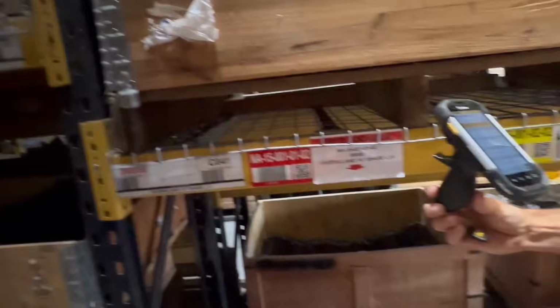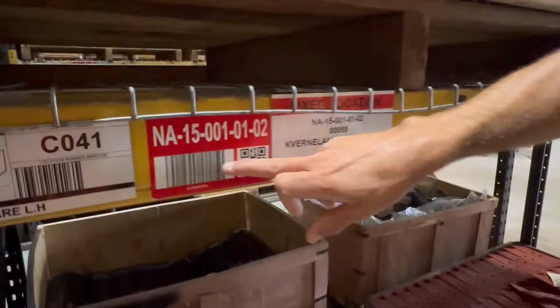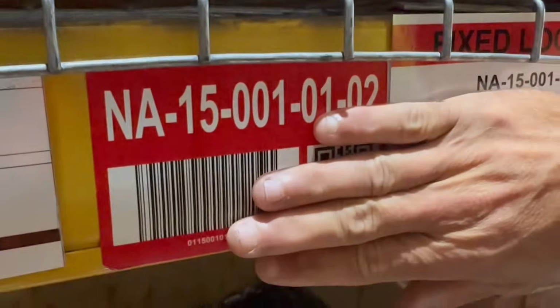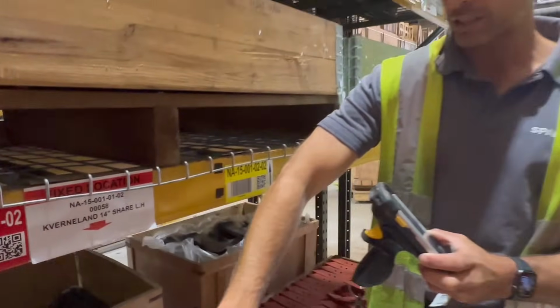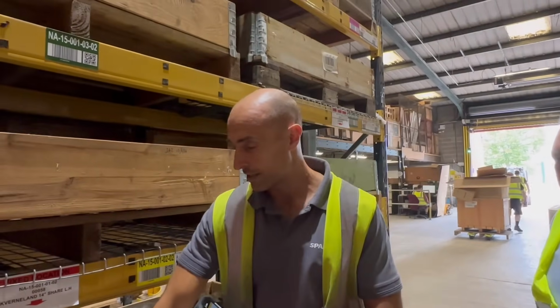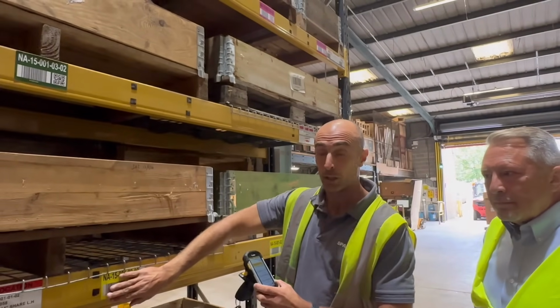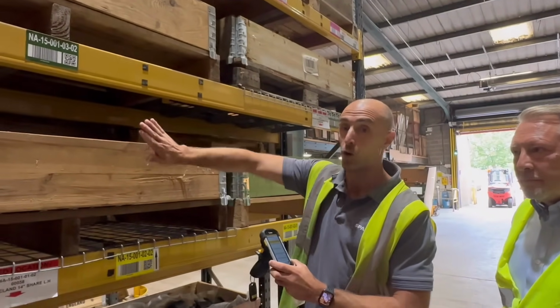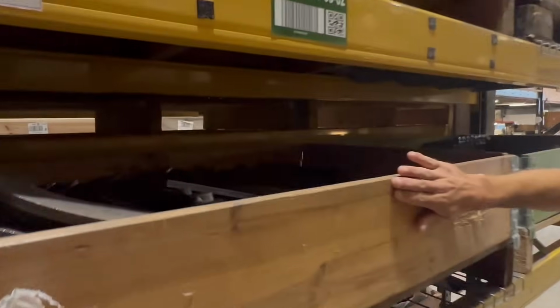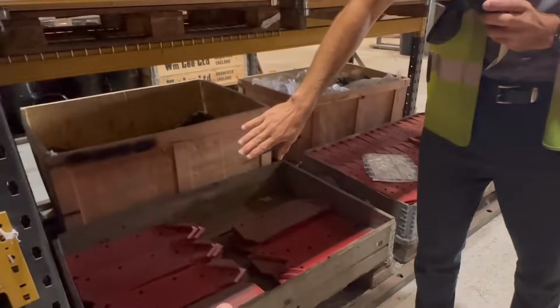The Dug system literally works by scanning these barcodes. So you scan the barcode, and then that relates to that product. So if I was to come and pick KV shares, and I was to scan that barcode, it wouldn't allow me to pick them. Right, because that barcode there is for that location, whereas this barcode is for that one.